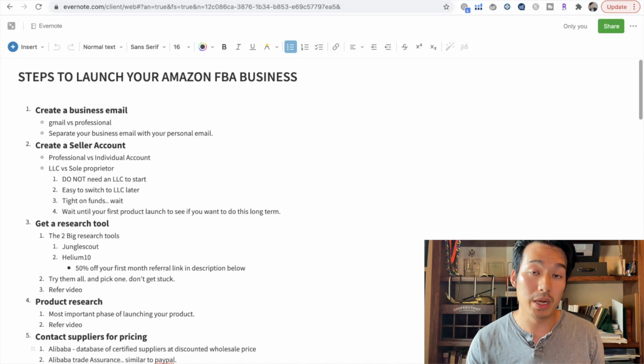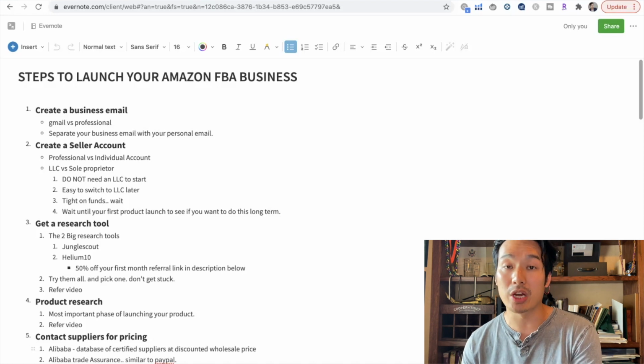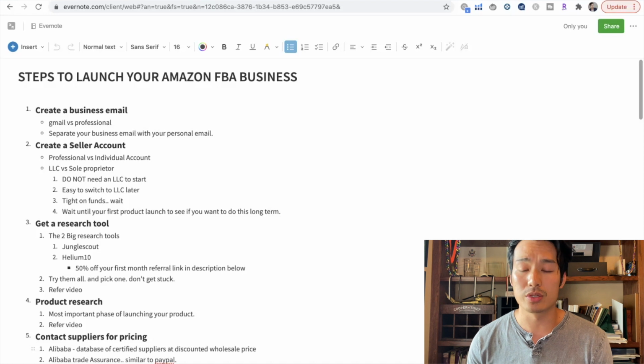Later on, when you grow bigger, you're going to get a lot of emails from suppliers and Amazon and everything. So you want to be able to separate those easily. Also, you don't want to have to use your personal email to create your seller account and for the product research tool and PayPal and Alibaba and all that stuff, and then having to transfer all that later on to a business email. You want to just have it right now so you don't have to go through the headache of that.